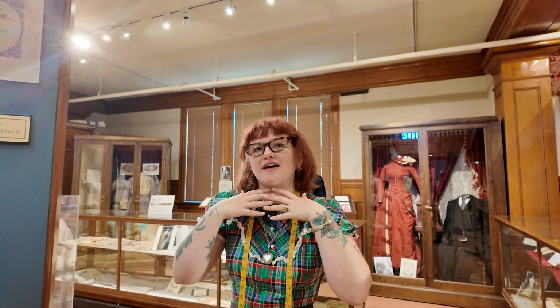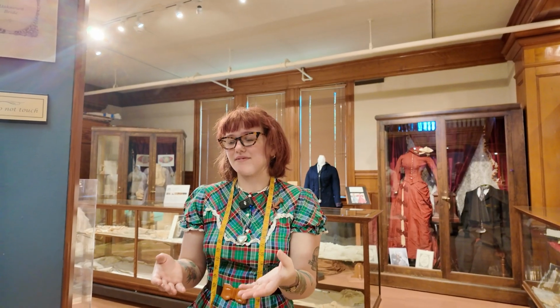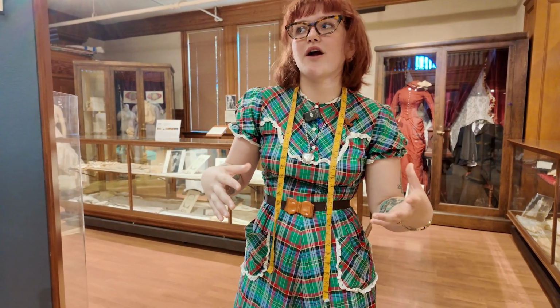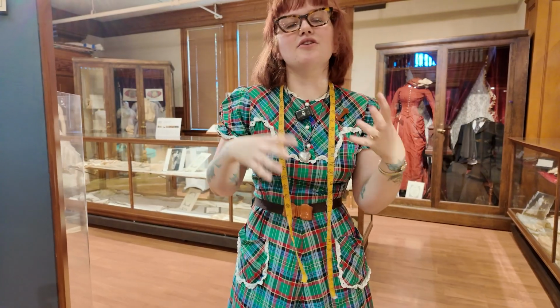There's something in museums that we call survival bias. Essentially, we might have this idea that everyone in the past was really, really tiny, and that's actually not true. People of all sizes have always existed. But the garments that survive are the ones that couldn't be worn by many, many people over time. So a garment that survives couldn't be worn by your sister or your cousin or your aunt. So this dress wasn't getting passed around. This is what survives.